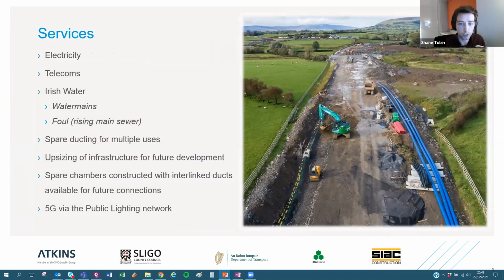Finally then, for myself, just a note on the services. So I suppose it was typical diversion works for the scheme of this nature, where there was any interaction with the existing road network or it was altered, but the majority of service and utility works were for future proofing for both future developments and for the IDA business park to the south. So for instance, the likes of the high voltage electricity, ducting and water main services were upsized for future development and for the IDA park. So for example, a 450 mil diameter water main was provided from the N4 back towards the Marboy roundabout, and that was a strategic decision agreed between Sligo County Council and Irish Water to future-proof that service.